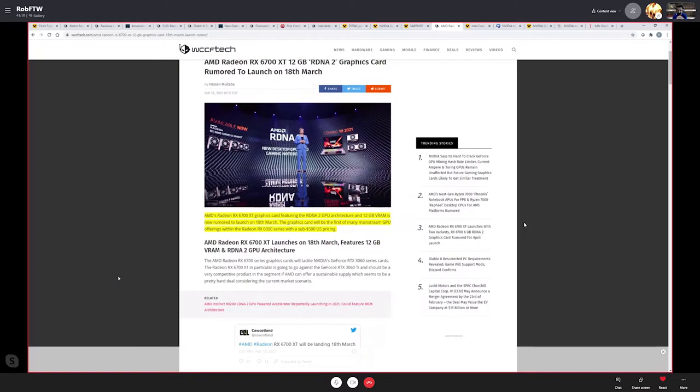3060 Ti is like a 2080. It's 2080 Super performance. This will be a bit quicker than it. So it'll land right between a 2080 Super and a 2080 Ti in terms of performance. Yeah. For less than $500, if you could find it at that price. It's not too bad.